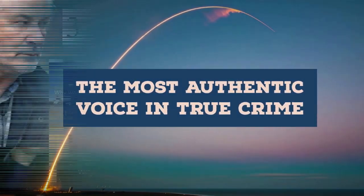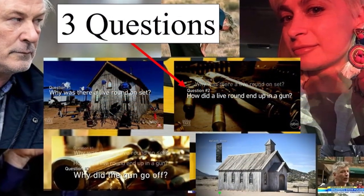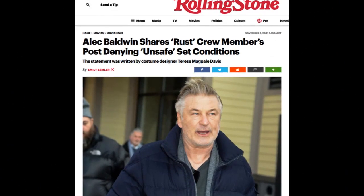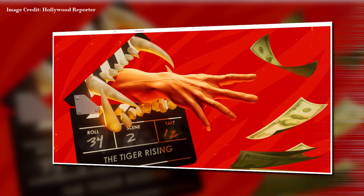That was Santa Fe District Attorney Mary Carmack Altwise, and she spoke to ABC News in mid-December. It's actually a quote from The Deadly Take. What she said was that we want to know how that live round got on the set, but what they're saying is more important is how it got into the gun. How did the live round get into the gun?